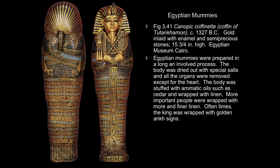And some of you might be saying, "Ooh, oh my gosh, that's so gross. It's a 3,000-year-old body or a 2,000-year-old body." But they actually smell good. So remember, the body was stuffed with aromatic oils such as cedar and wrapped with linen. Cedar, that's what it smelled like. As soon as you came in the room, you smelled cedar oil. And because of the process where you're drying out all the water, you're not going to have those awful smells that you would have otherwise. It's basically they turn them into human jerky.